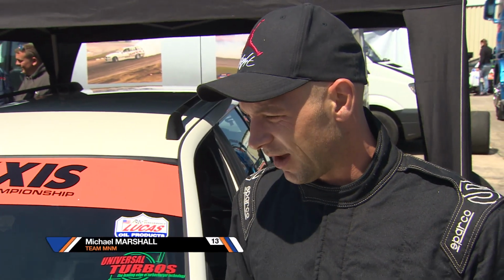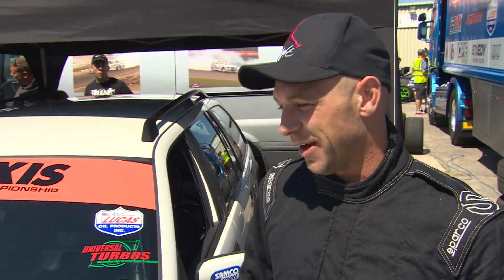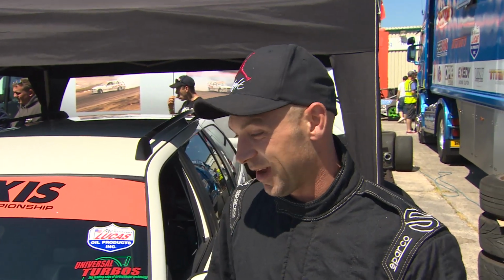Qualifying went really well. Obviously I came 12th. Had an issue with my alternator, which meant I had to sit in the pits for a while. Took another battery off a teammate's car, went back out with a bit of red mist in my head, and just went for it, and obviously qualified 12th, so yeah, really happy.